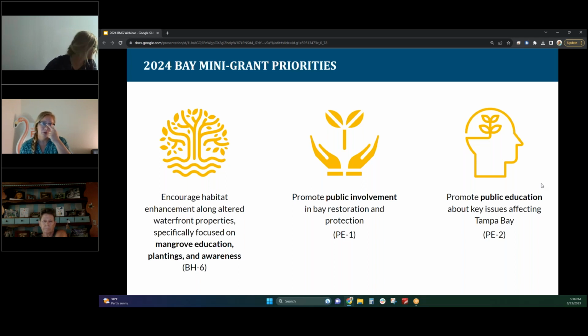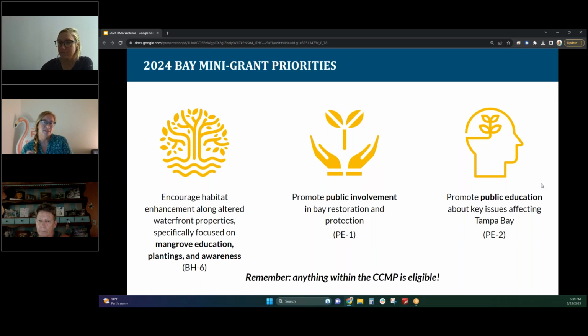This year, the Estuary Program's social media followers selected 3 high priority CCMP actions that they would like to see funded. So if your project falls into one of these 3 priority actions, your application is that much more likely to be funded. And really just about any Bay Mini Grant project should address the second or third action here, since public involvement and education is really one of the key tenets of Bay Mini Grants. And the first, as you can see, is related to mangrove education, plantings, and awareness. So these are high priorities this year, but remember that anything within the CCMP is eligible. So don't feel like you have to smush your project into one of these categories or include it in your project necessarily. You just do you.